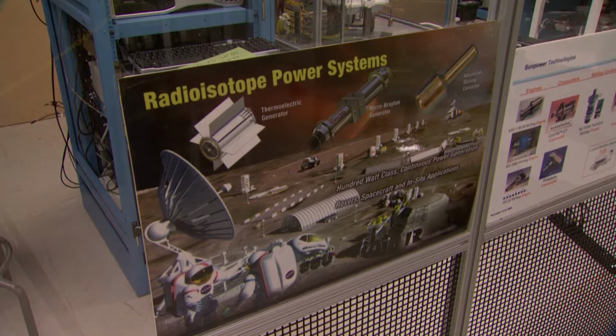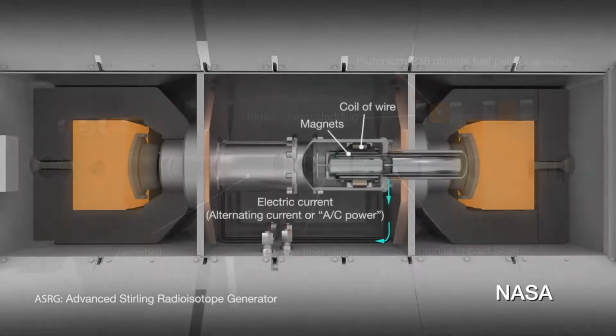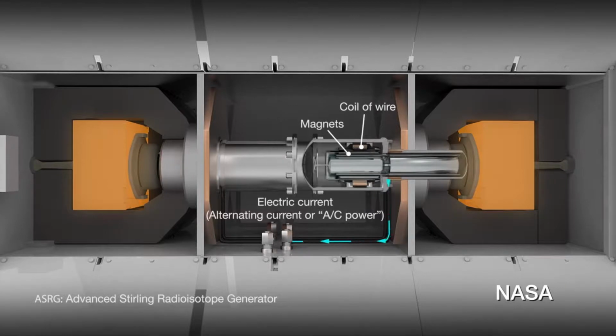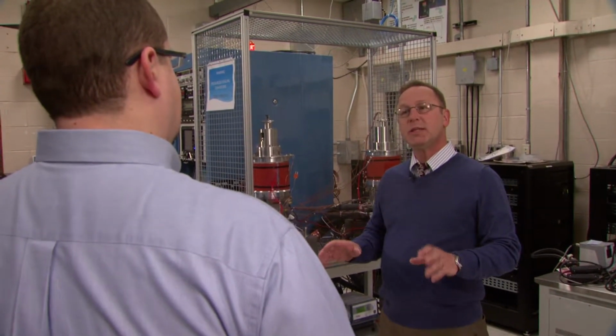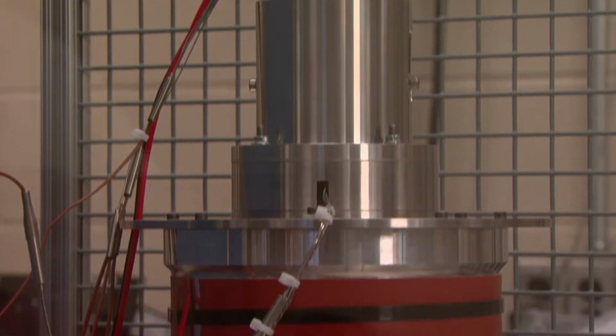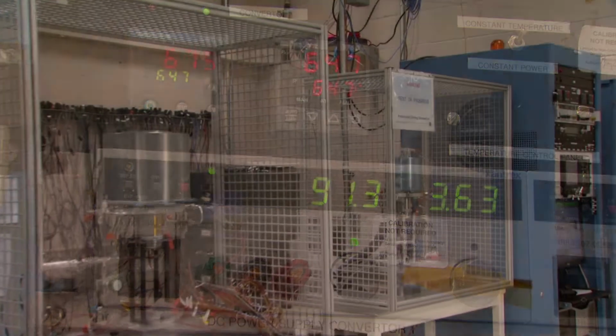So you mentioned radioisotopes as the heat source. Can you explain a little bit about that process? So a radioisotope is a nuclear heat source, and what we do is we use the natural decay of plutonium-238 to generate heat that can be converted into electricity. So are you actually using plutonium-238 in these test stands? No, none of the testing we do at Glenn Research Center involves nuclear materials. What we do is we simulate those nuclear materials with electrical heaters that provide the same type of interface that the nuclear materials would provide.